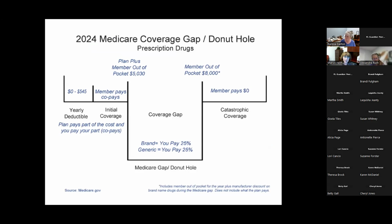This is the Medicare coverage gap, or the donut hole. You've probably heard about this. Just very quickly on how this works. This is related to your prescription drug coverage. At the beginning of January every year, Medicare says there's a deductible for your prescription drugs.